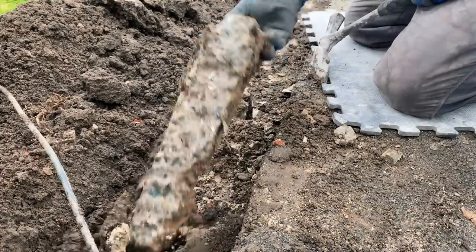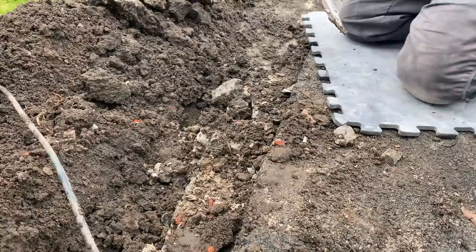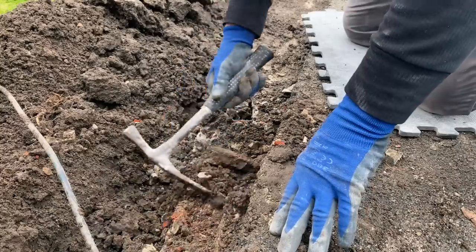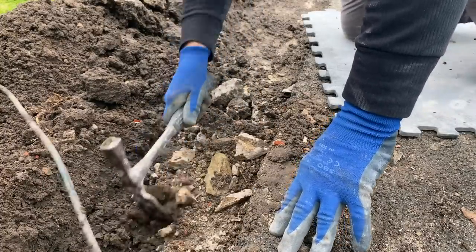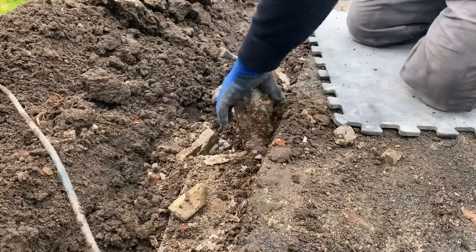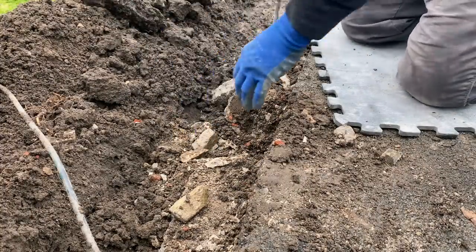There we go, that's the concrete. So it's not wide enough, it's not thick enough. We're going 9 inches, so we're going to go deeper and wider with that. There's the bed. There's the concrete. Oh, can't put a 9-inch wall on that, even a little one.